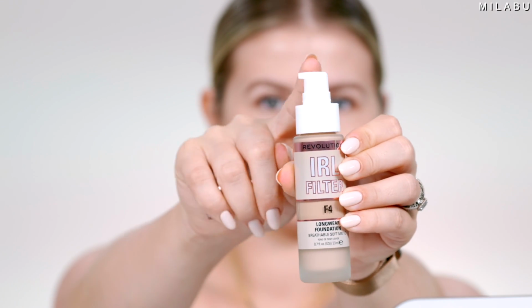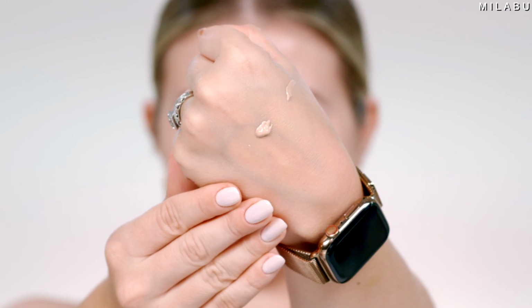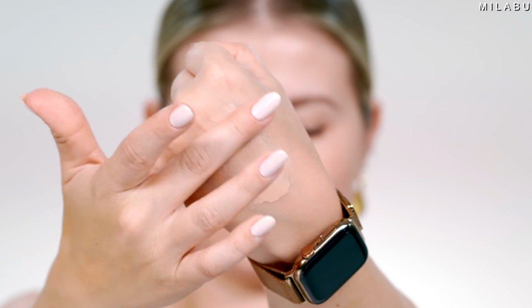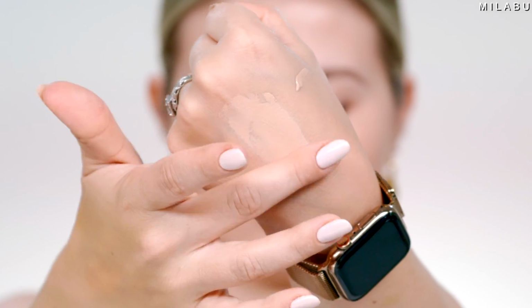I picked up 2 shades. I picked up F3 and F4, just, you know, who knows? But what is this? This is a filter in a bottle. It's supposed to be a medium to full buildable foundation with a soft focus, breathable matte formula. It's oil-free, shine-free, crease-proof, life-proof, and smudge-proof. Life-proof. I like that. Okay, so it also provides a 16-hour wear.